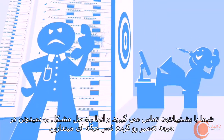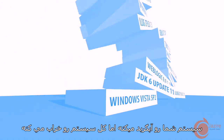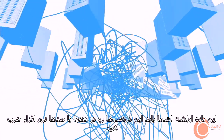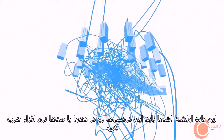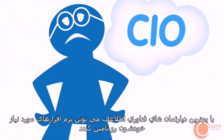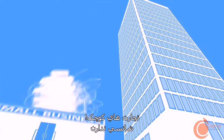You call technical support, and they don't know, so they blame someone else. Oh, and when new versions come out, you would upgrade, but that might bring the whole system down. Now, this is for one app. When you multiply these headaches across dozens or hundreds of apps, it's easy to see why the biggest companies with the best IT departments aren't getting the apps they need. Small businesses don't have a chance.